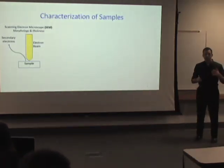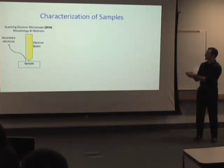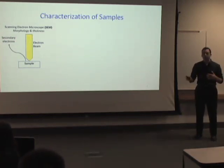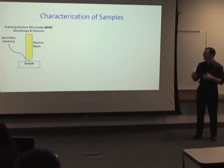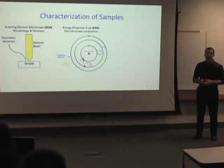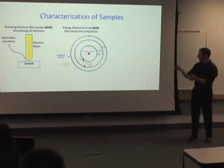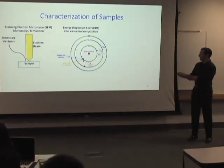And what we can then do is characterize our samples. The first thing we use is what's called the scanning electron microscope, and this electron beam is shined onto our sample, where the electrons interact with the atoms on the sample and get scattered off, and this forms our image from the secondary electrons. What we then can do to get the composition is we can use an energy dispersive X-ray, or an EDX. And what happens is that when the same electron beam gets shined onto the sample, an inner shell electron gets kicked out of the atom.